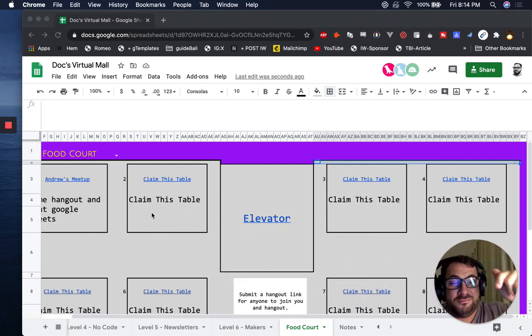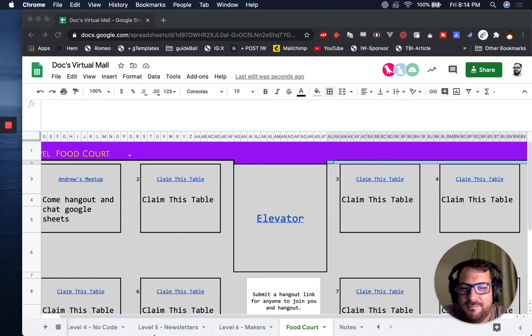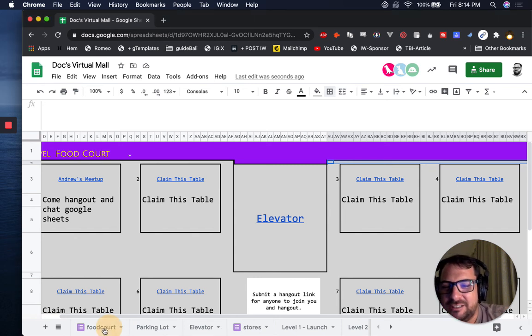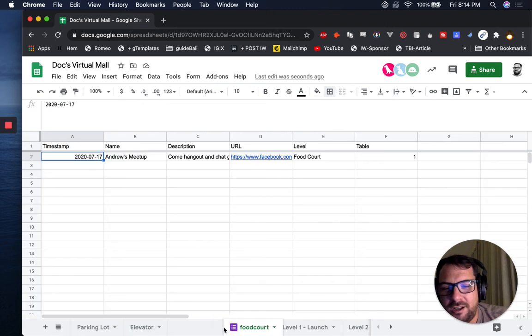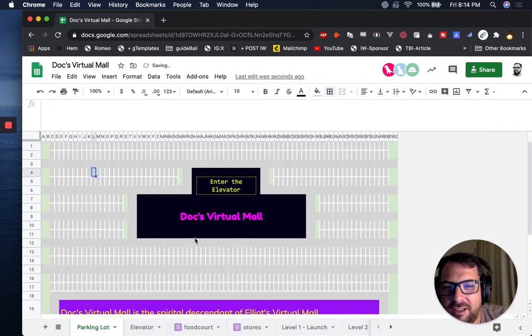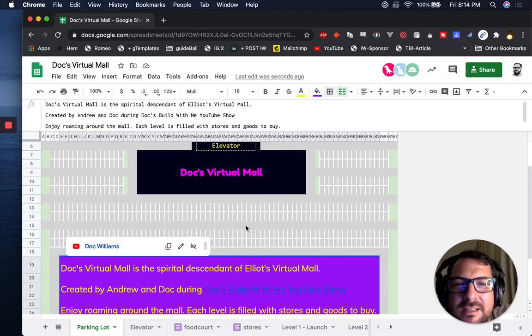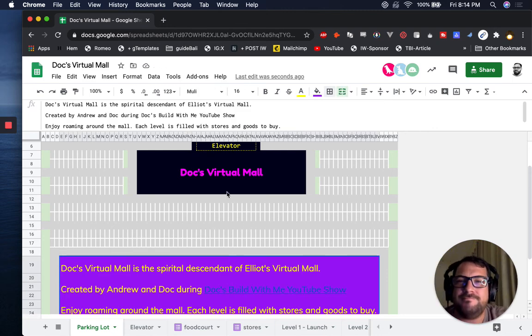You've now seen Sheet Improvement for my own sheet. I made this for Doc. This is Doc's Virtual Mall. If you like seeing hour-long videos of how people make stuff, you should definitely check out Doc's channel. Go to docsvirtualmall.com. It's in the parking lot. You will see this link, Doc's Build With Me YouTube show. Go check him out. If you want to learn how to do better sheets, go to bettersheets.co.